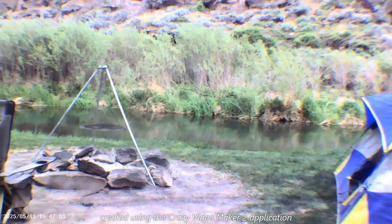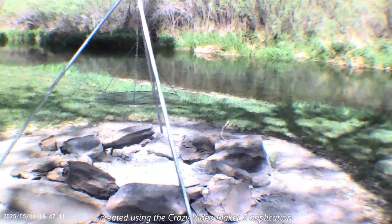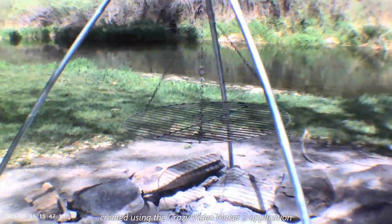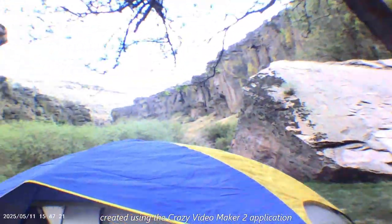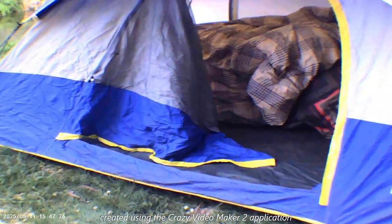Okay, let's take a look around. Of course, we got the awesome reclining camp chair. Got our little tripod cooktop. Tent's all set up and ready, which you guys got to see. And hopefully a good chuckle out of trying to do it in the wind.